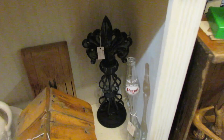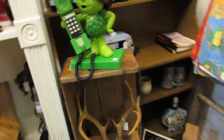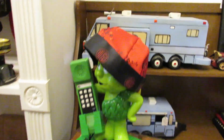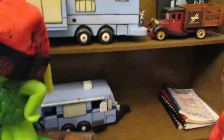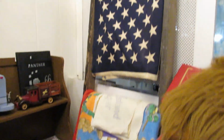I actually painted that to make it look a little bit more antique. Here's a little Green Giant phone, which is kind of cool. Nice little RV. Pull behind trailer, kind of cool. Teenage Mutant Ninja Turtle blanket. Anyone need one of those? Let me know.